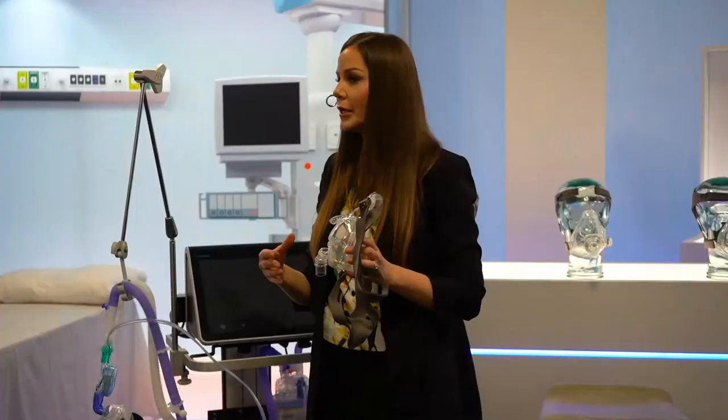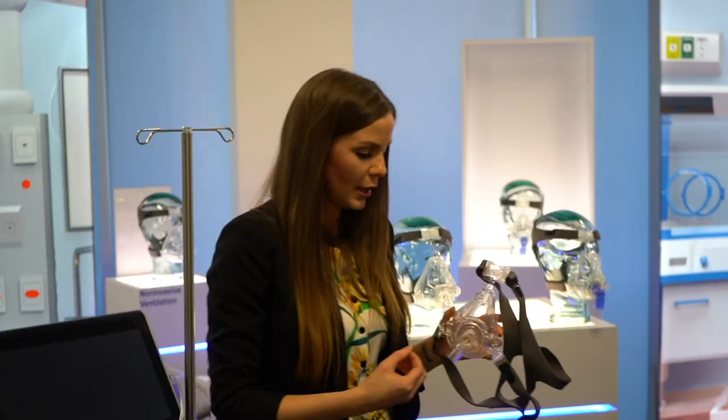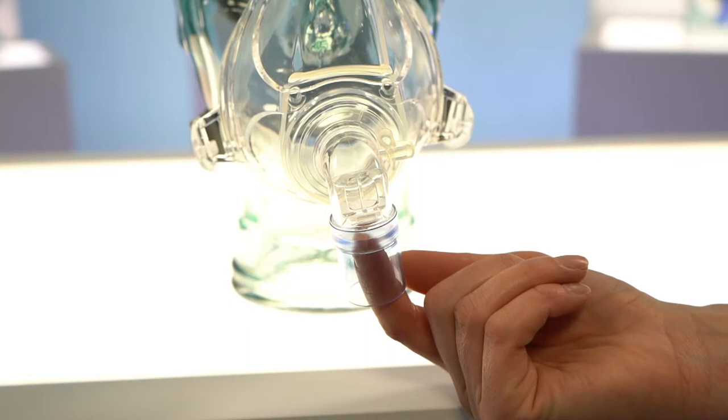So a customer's desire to have a really well-fitting mask and the right mask on the right patient is really, really important to them, okay? What else do we have? We have another little feature here, and I will have to show you this. Do you see this little valve? I'm closing it with my finger, and it's open there. Closing it and open it. Does anyone want to have a guess at what this valve is?